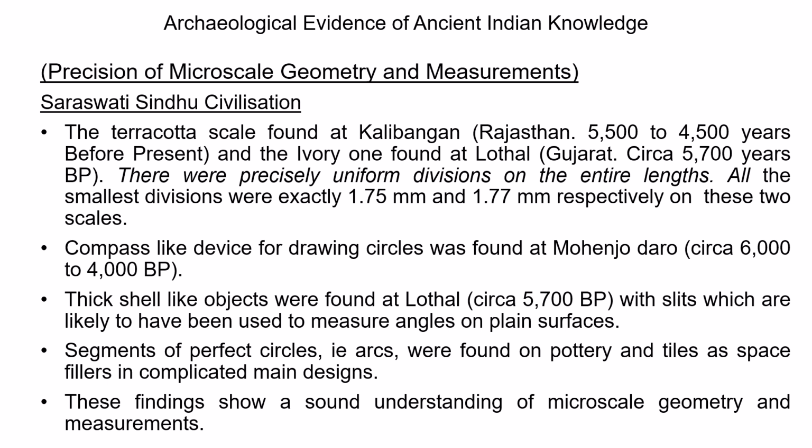Now, Bodhayan did a lot of other work as well. For example, he worked out the value of square root 2 correct up to 5 decimal places. Now, as you know, 2 is a non-square number. So its square root doesn't have a finite value. As you go on computing, it leads to an infinite series of numbers. Now, he worked out 5 correct decimal places of square root 2.